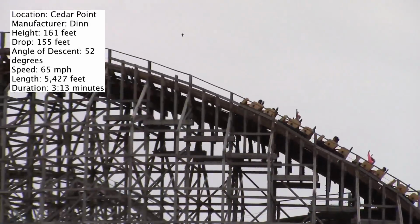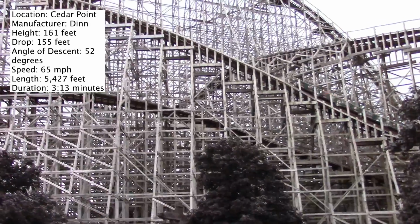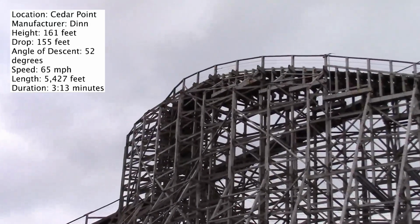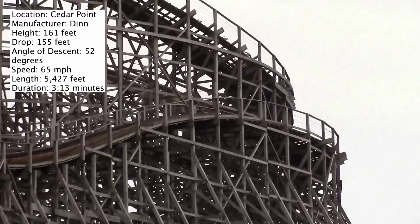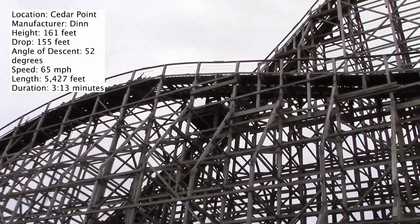Now, it does reach a maximum speed of 65 miles per hour. That's pretty good. I mean, the stats are definitely on Mean Streak's side. And with a track length of over 5,000 feet and a 3-minute and 13-second ride time, in terms of stats, Mean Streak is excellent. So why does Mean Streak suck?